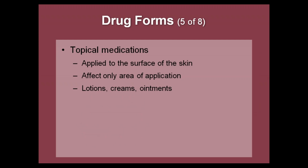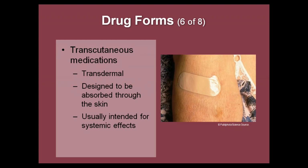Topical medications. What topical medication do we carry? Nitro. Nitro paste. So again, nitro, it's just in a different form. Lotions, creams, ointments. Old people seem to have any number of these. We'll cover transdermal here later.